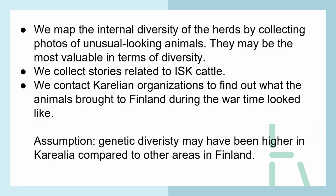For Eastern cattle, we also have to map this internal diversity and collect photos of them. We don't have very big photo banks of them that we can look at to see how they look. They may be most valuable in terms of diversity, those who are unusual looking or not standard looking according to the breeding pedigree data, or the breeding goals that were made more than 100 years ago. We collect stories related to these cattle, and we also contact Karelian organizations to find out what animals were brought to Finland to see how they looked at that time. There may be a higher genetic diversity in Karelia compared to other areas of Finland.